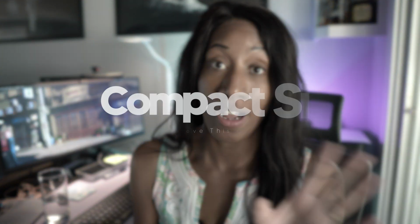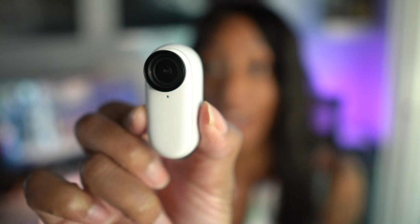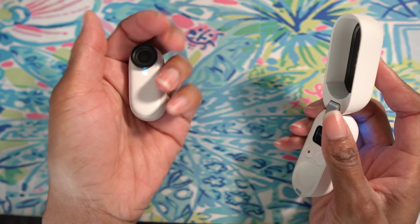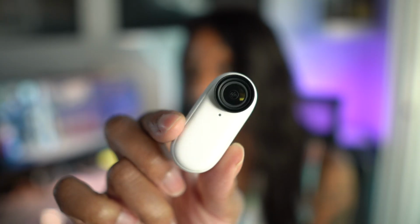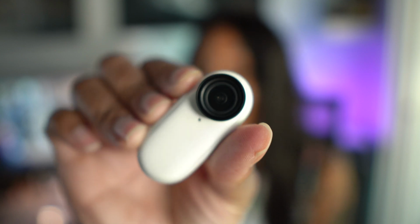First and foremost, one of the standout features of this camera is the size and the fact that it's so tiny. Look at this. It's so small, and it's so inconspicuous that it is so easy to attach places and to wear and to capture different moments. It's small, it's lightweight, and you can take this thing anywhere. People hardly even notice that you have it. With the traditional camera, like the one I'm filming with, it is very obvious that you have a camera. With your cell phone, it is pretty obvious that you have a phone now. But with this, half the time, people don't even know what this is.